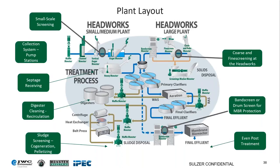So oftentimes in industrial sites, there could be some bit of unwanted material that is just impossible to remove through the manufacturing process, and we'll have to attack it and try to remove it right at the end of the system.